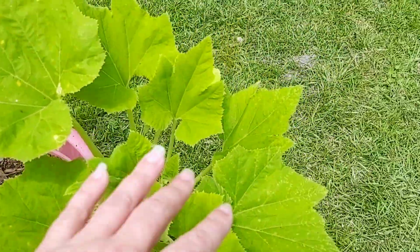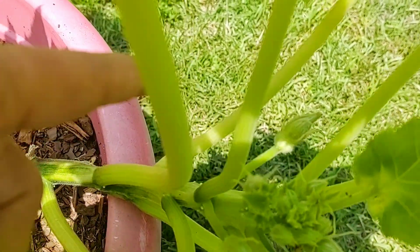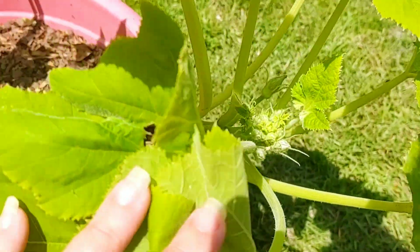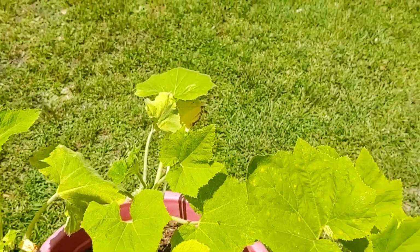Look, y'all, look. There's a little baby patty pan right there. As soon as that flower opens up, I can get that thing pollinated and we'll have a squash. Well, that's a nice surprise today, isn't it?